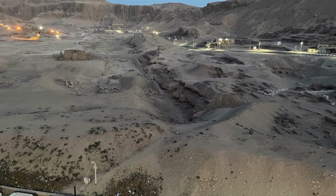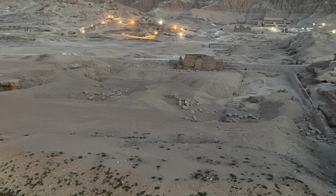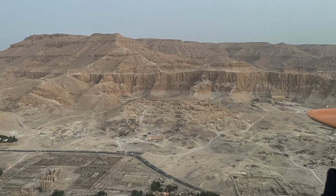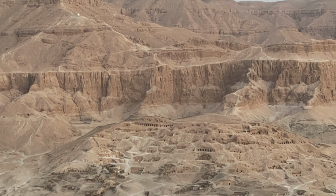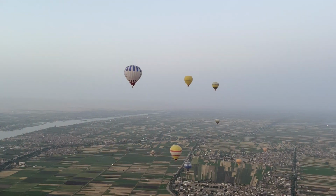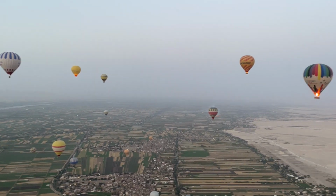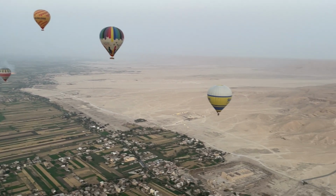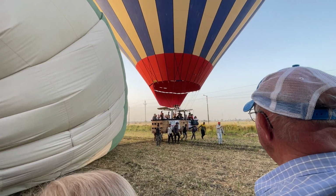We finally became aloft right about sunrise, and as we hovered over the landscape, we could look down into the area to the west where the Valley of the Kings was situated, and the Valley of the Queens, as well as the mortuary temple of Queen Hatshepsut. There was such a sharp distinction between the western desert and the fertile land beside the Nile.